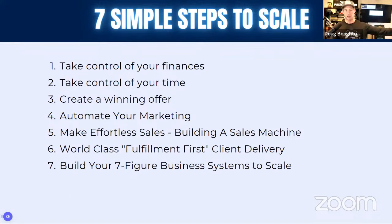Number 2, take control of your time. This is a big one. A lot of people right now are saying, Doug, I don't have time to take Grant's offer. I'm like, what are you currently working on? What's going on in your life? Well, why are you focusing on the 80% of the things that aren't getting you results? This is what gets you results.